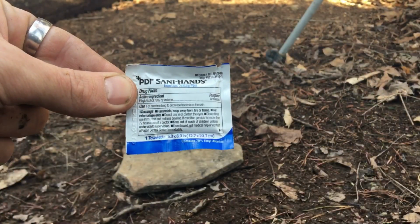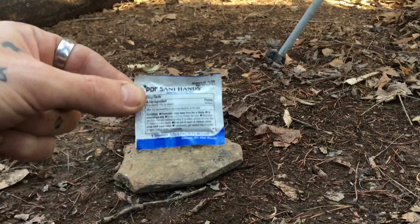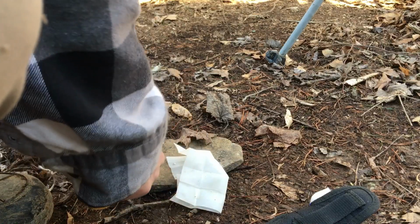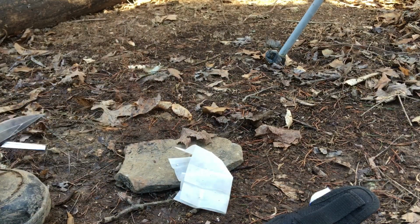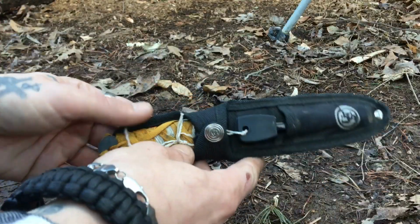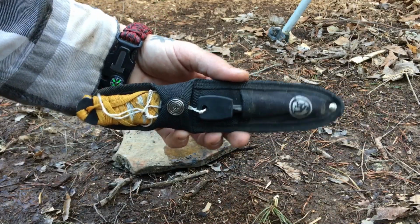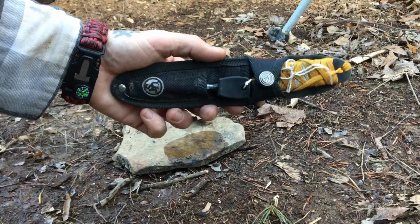Sanitizers are perfect for a fire starter. They take a spark from a ferro rod real easy. And there you go. This was actually my first bushcraft purchase. First one I learned to make a fire with. Pretty handy little tool.